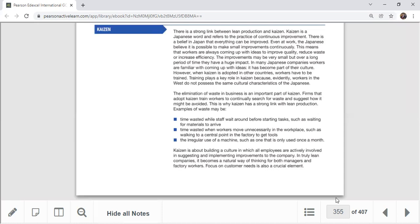So in many Japanese companies, workers are familiar with coming up with ideas, and it has become part of their culture, like sharing ideas, like quality circles. The consultation process is a very important part of Japan. However, when Kaizen is adopted in other countries, workers have to be trained. Training plays a key role in Kaizen because evidently workers in Western countries do not possess the same cultural characteristics as the Japanese. Japanese culture and Western culture are different. Japanese culture is always sharing and giving you ideas. They are respecting each other.